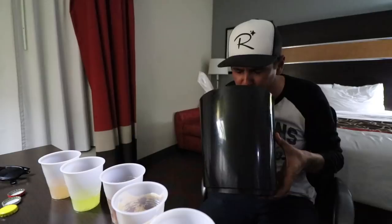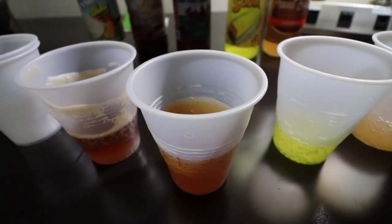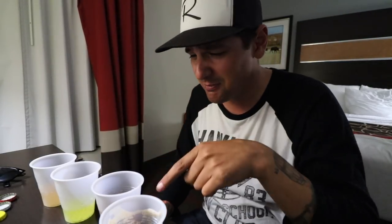Okay, beef teriyaki soda? Why? Just gotta make sure that all the butter taste is out of my mouth, okay? Mm. No! Ugh! That tastes just like drinking soy sauce. I should have smelled that first. But that's disgusting. That's disgusting.